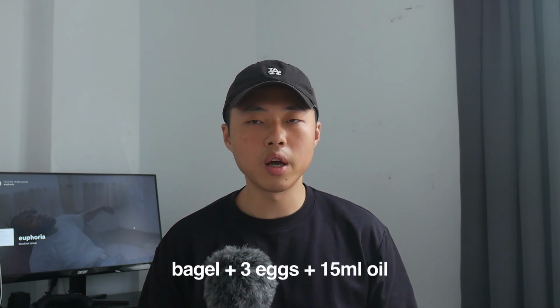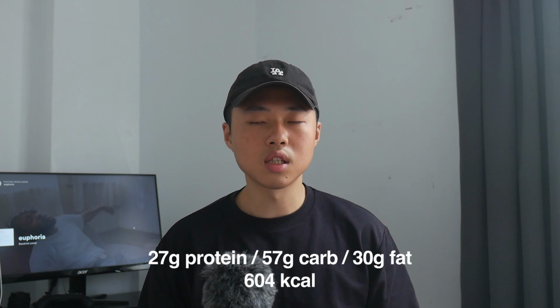Another option is to turn them into a smoothie. It's even faster and it tastes just as good as mixing them together directly with water. Another choice is scrambled eggs with bagel, but that one is a less common choice.